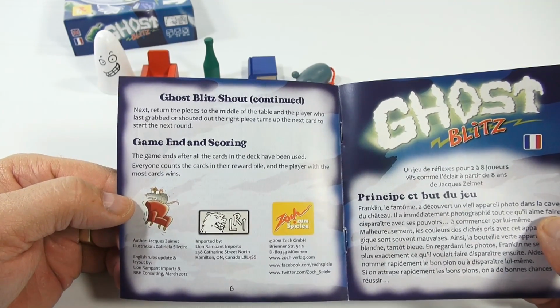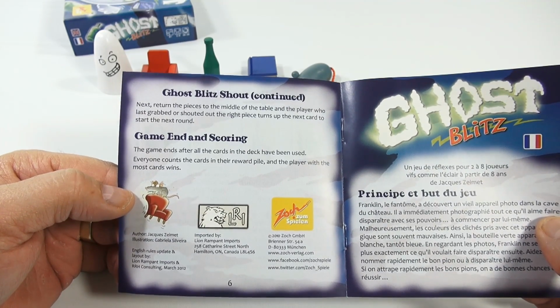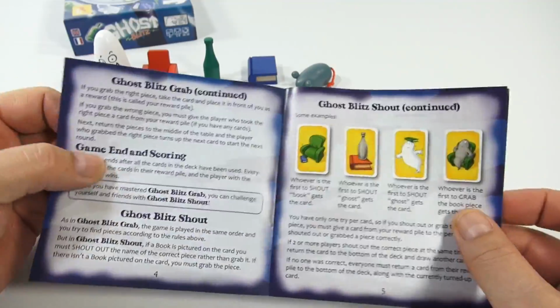Game ending and scoring. The game ends after all the cards in the deck have been used. Everyone counts the cards in the reward pile. Okay, so that's the same as that. So let's look at their example.